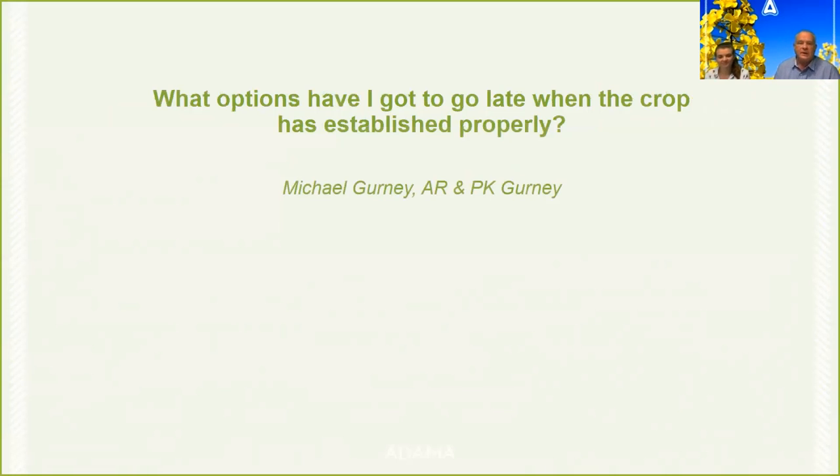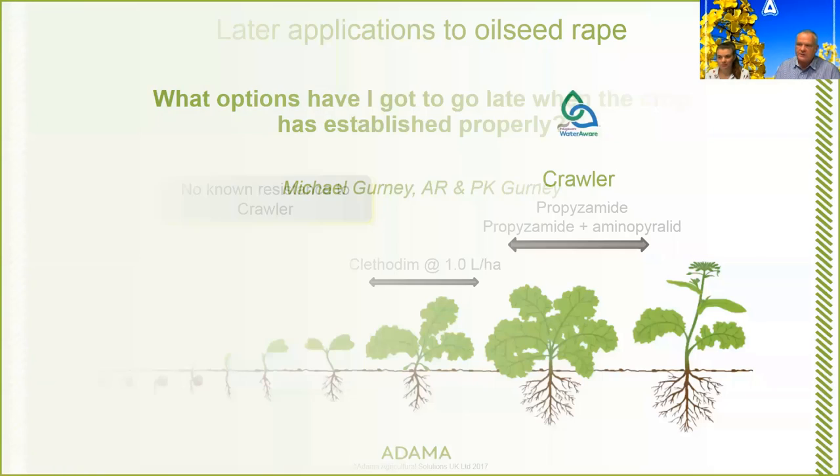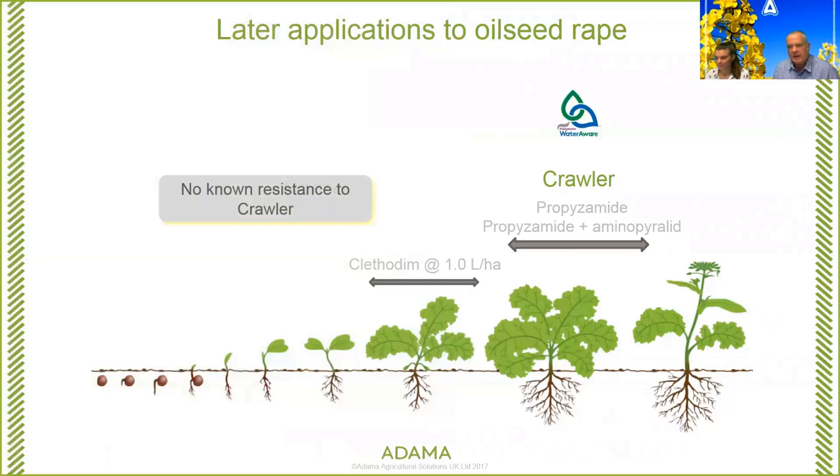So we're beyond that difficult early establishment phase, and we're looking at now the options of what can be used for herbicides later on. If we go back to a similar version of what we've just been looking at, I would imagine that we may or may not have put on a metazachlor-based product. So that's gone on either pre-emergence or early post-emergence. We've then, in a blackgrass situation, put on a foliar graminicide, most likely clethodim.